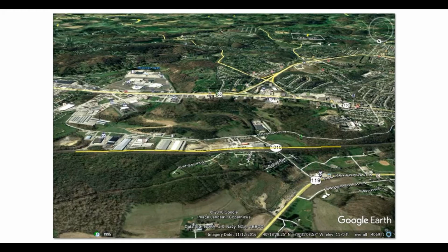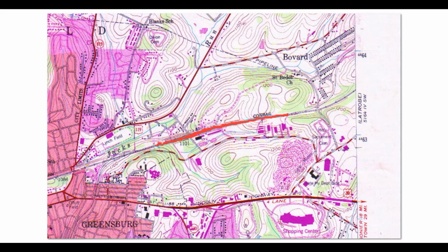I'm one of those people that like maps. I think the more maps the better. I do believe that oftentimes where things happened are as important as what happened.